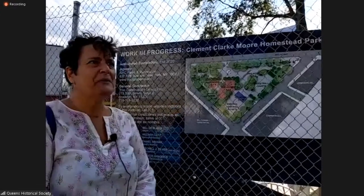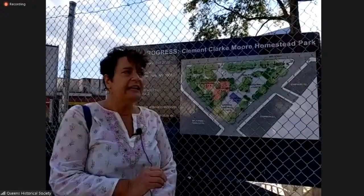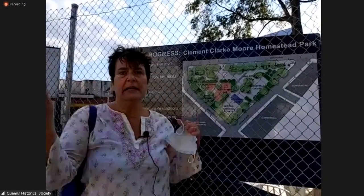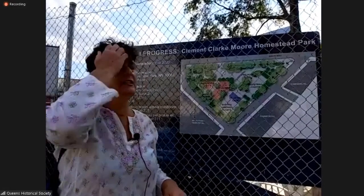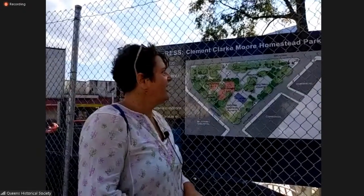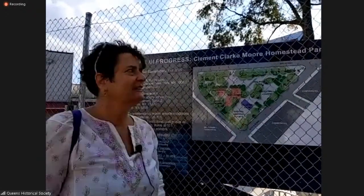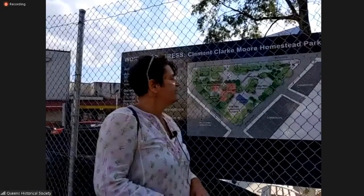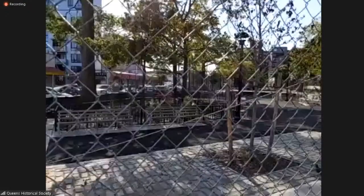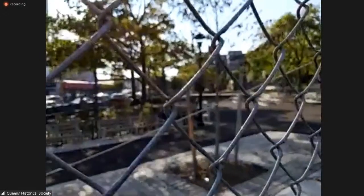I think they now really want to play up the connection with Clement Clark Moore. And although he did not live in that Moore house, it is believed he did spend time here. I mean, he lived actually more in Manhattan, what's today the Chelsea neighborhood. But he did come here and spend time here. And there's still often an annual reading of The Night Before Christmas here. So that's a pop culture connection here in Elmhurst that just about everyone knows: The Night Before Christmas.